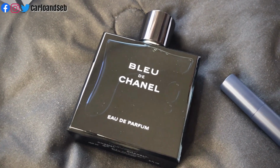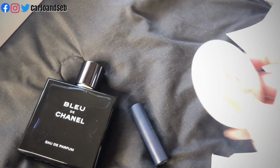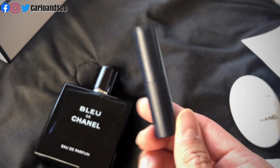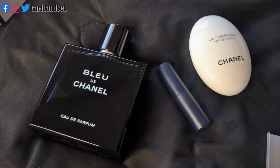And the price of the perfume is $160 before tax. The cream is $50, and the lip balm is $38. So for the whole set we paid $268, including taxes.